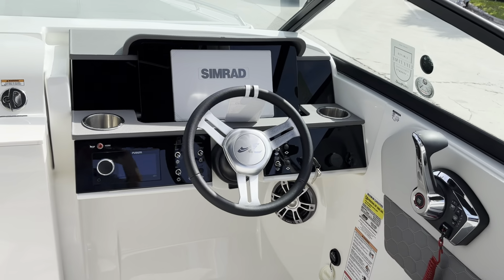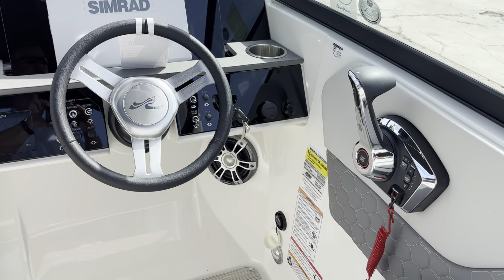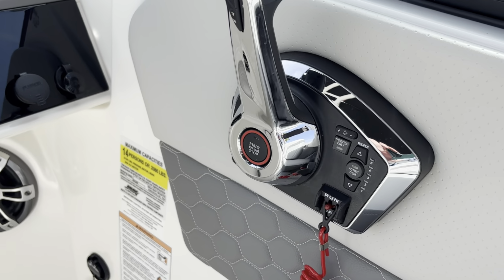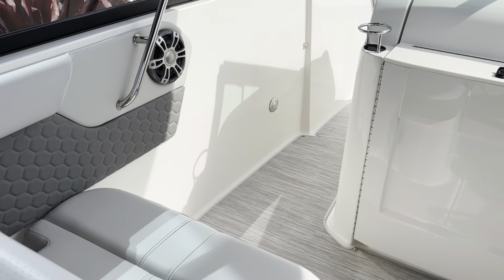Look at this gorgeous helm. 12-inch Simrad digital display. No gauges on this dash. All DTS controls, fly-by-wire. Push-button start. How cool is that on a 25-footer? Lots of storage under the seats, storage in the floor.